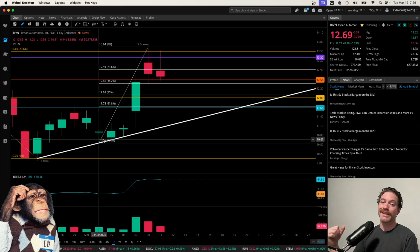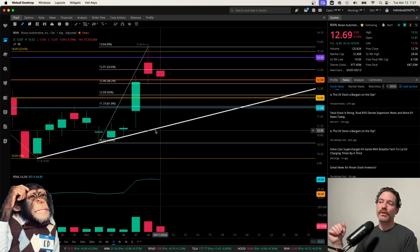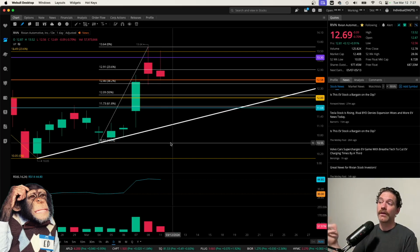If we do get a wick below it, that could be a fake out. If we get a close below it, that could be a fake out. But if we get two closes below this uptrend, that could be a breakdown of it. And then we would be retesting lower levels like 1055 right here. So do keep that in mind.